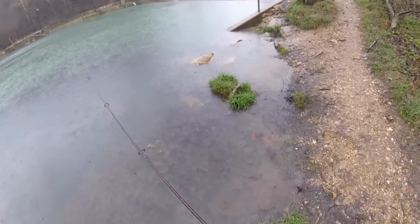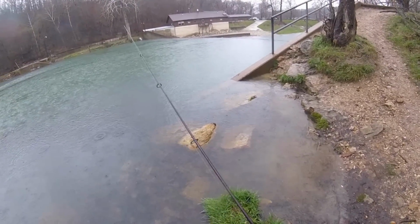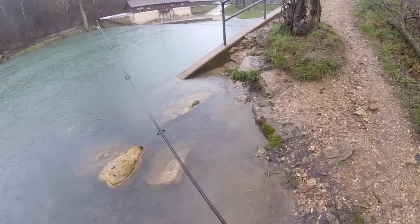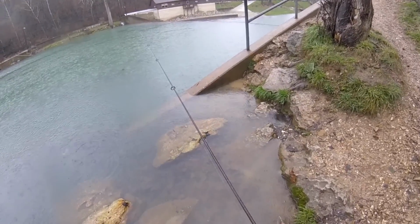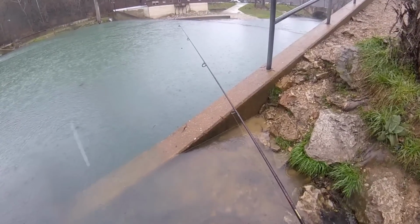Well, we left the upper end. We left the little rock dam that I've been fishing around all morning, and I've gone down to the big dam up at the top of it. I've had some good luck in this area, and so I'll give it a try.